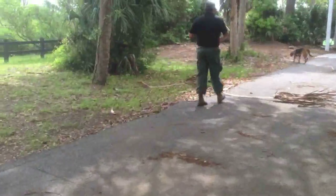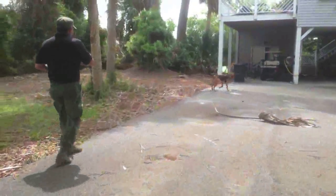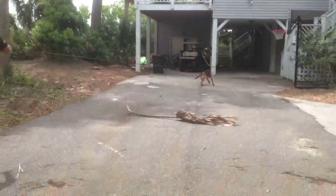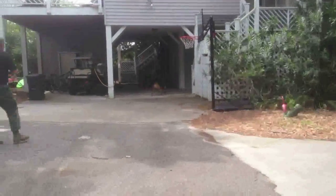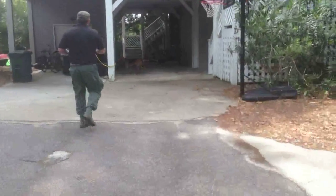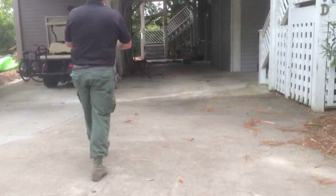Watch what happens as we start getting a little bit closer to the house. You're going to see everything change. All of a sudden, she's going to start wagging her tail, get very, very happy, and then charge in here. She's obviously got some really good odor. Something's in works for her. She can't see what she's looking for, but she's in really, really good odor.